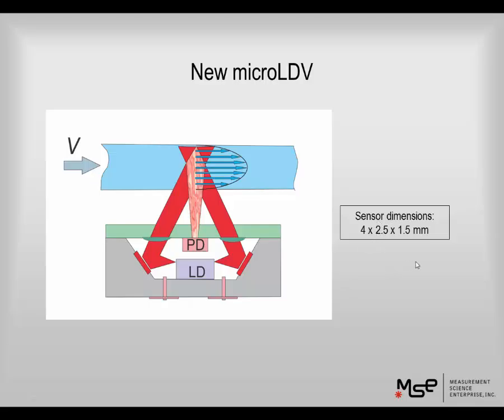And there are two attributes to this. One is very small. Second, the mass production of these is very inexpensive, because there's no labor cost for this.